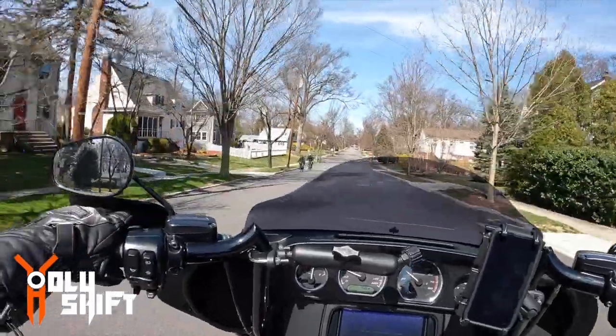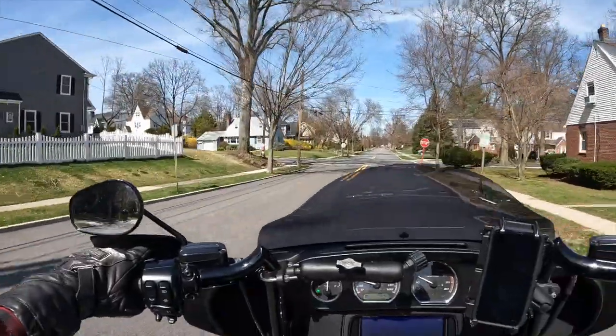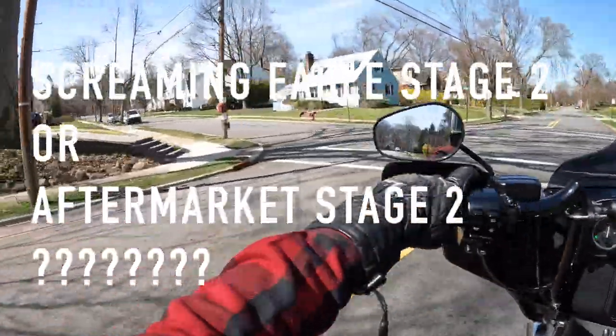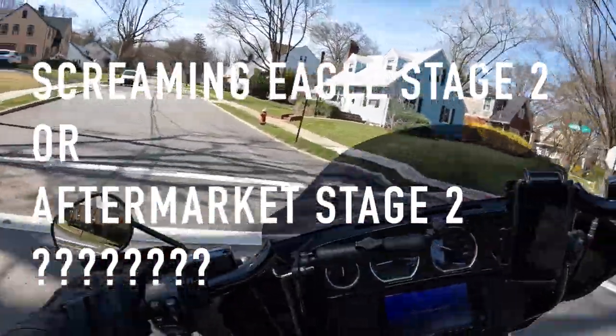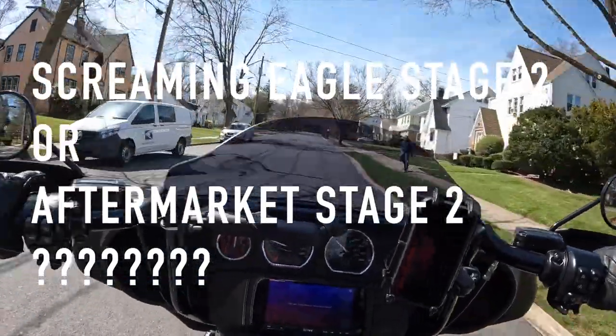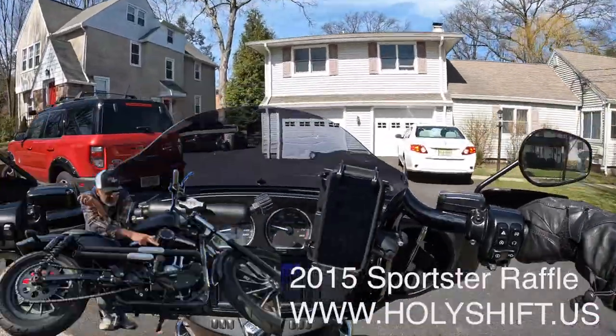And it got me thinking, what am I going to do with my new Lowrider ST? Should I go the Screaming Eagle warranty upgrades, or should I go aftermarket and put in a 475 and void the warranty? Good question. I learned a lot yesterday.